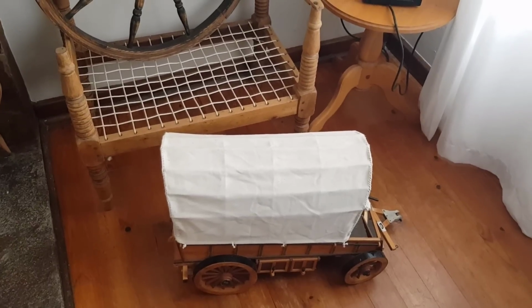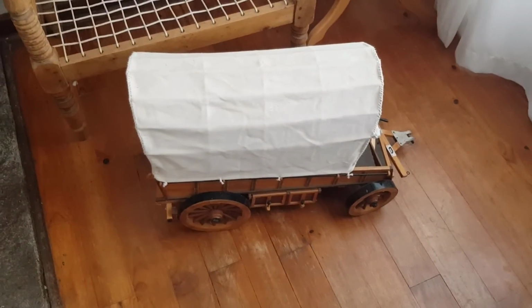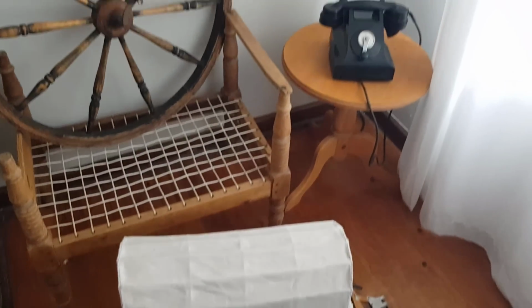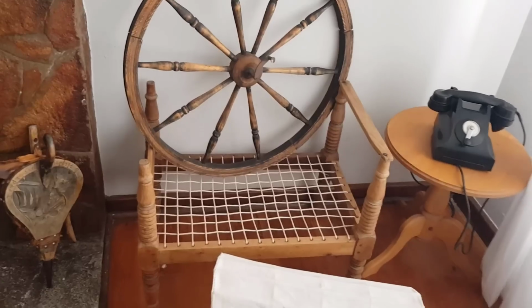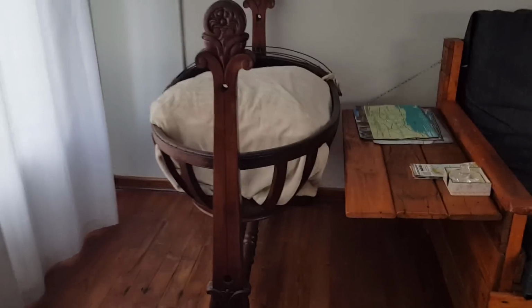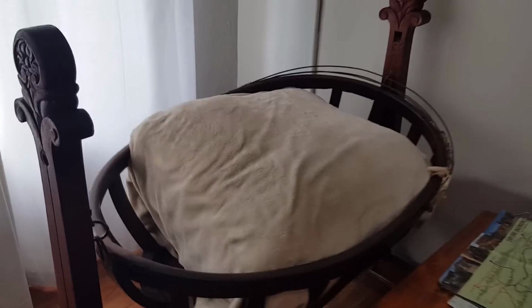While Curtis is walking around outside, I thought I'd look at a few of these interesting things in the house. Little wagon, that phone, that wheel, even that bench with the rimpies. And then here, this incredible crib. I think this is absolutely stunning. Oh, I think it's gorgeous.